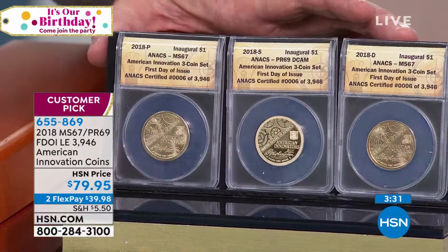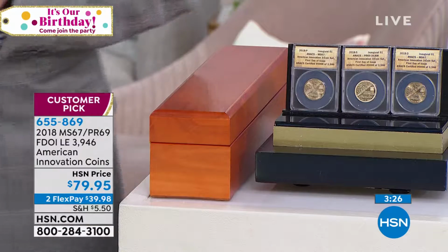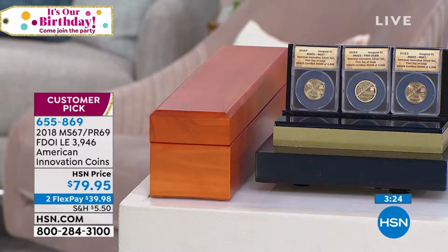So you're going to get this right now at $79.95. Like I said, it's been a huge customer pick. 1,250 of them so far. There's only 3,900 that we're going to sell, and I've not sold this for several months.